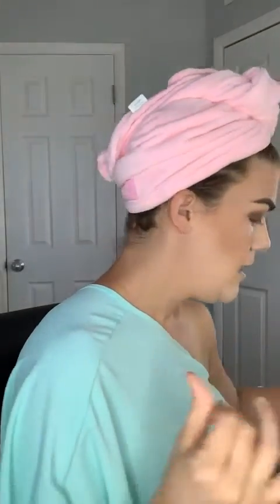Okay, so you guys tell me what you think. Should we do a lighter? All right, I do need to get a lighter shade just for this crease area.